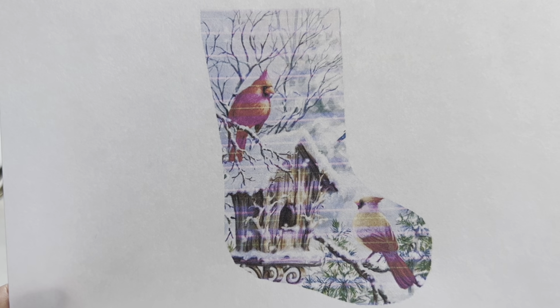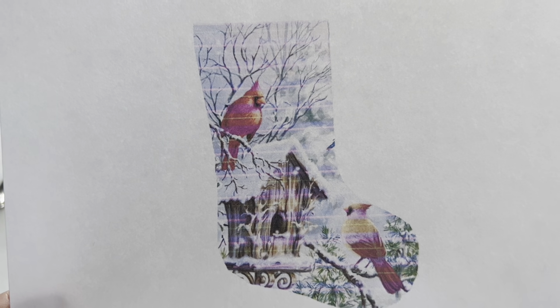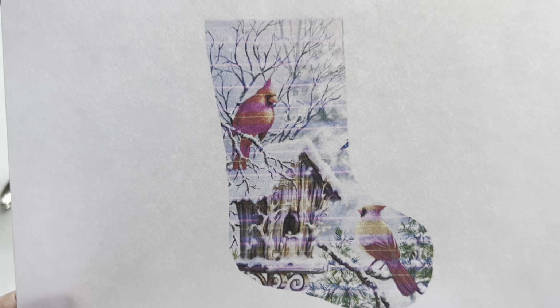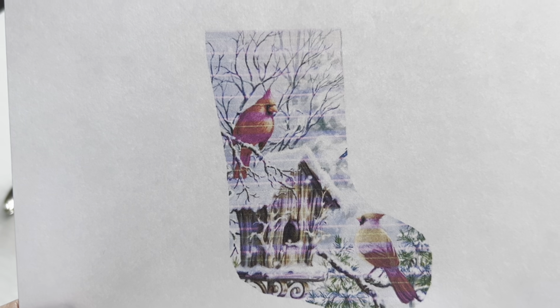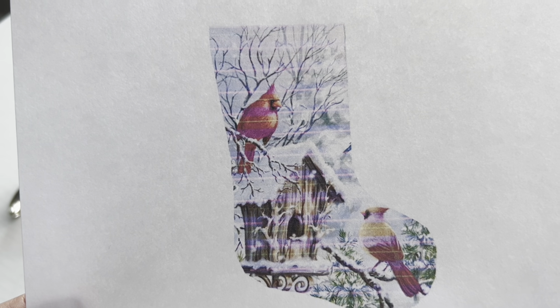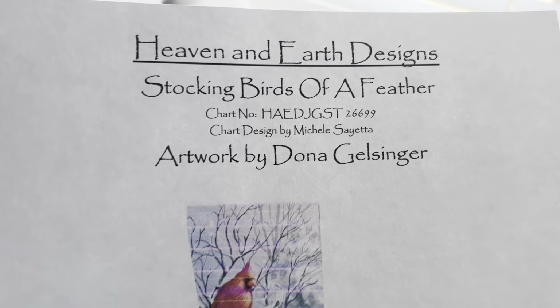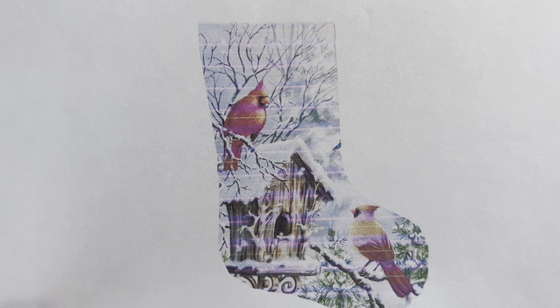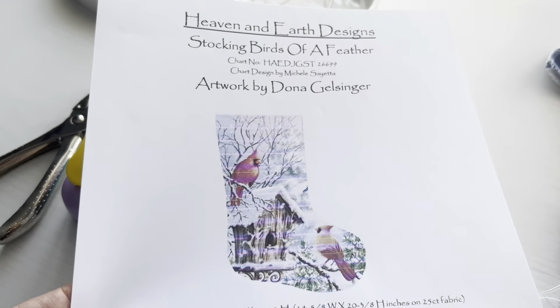So I thought I would use it on this one since it's got the cardinals. And this is a terrible printout. It's so much prettier on the picture, and I'm sure it's even prettier in person, but I have not got a great big start on this one. So anyway, that is called Birds of a Feather Stocking. And I'm stitching it on 28 count. So that's all I've really worked on.